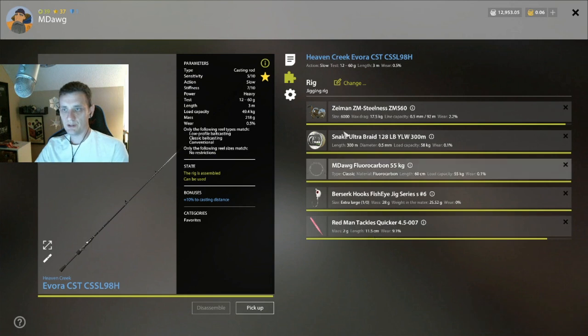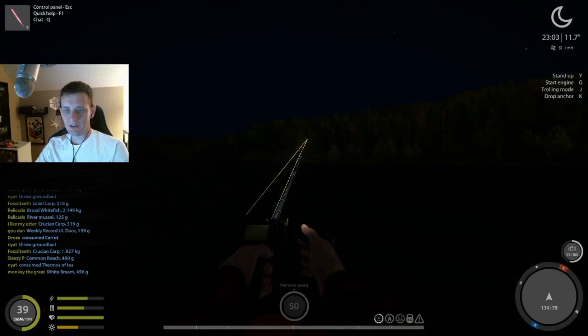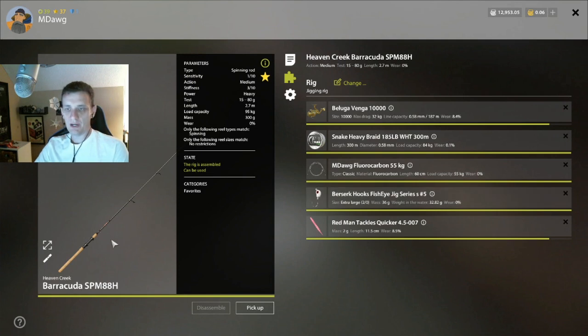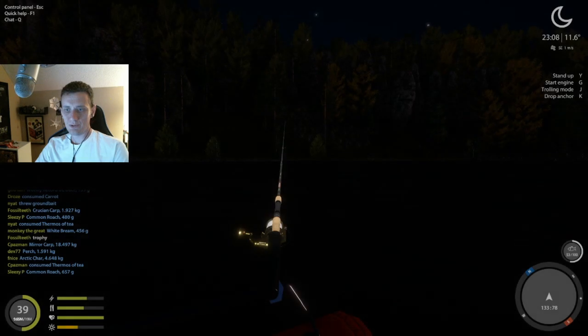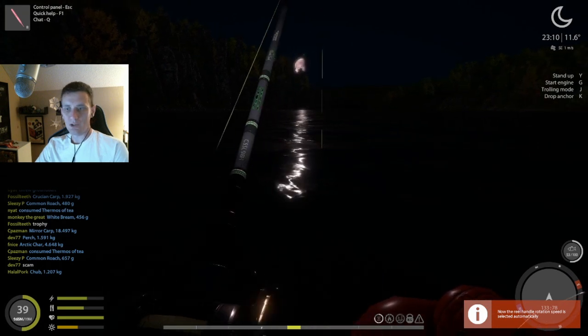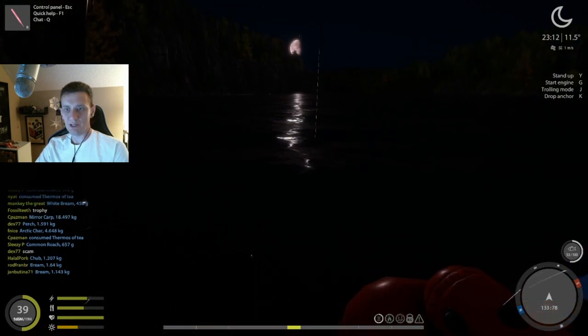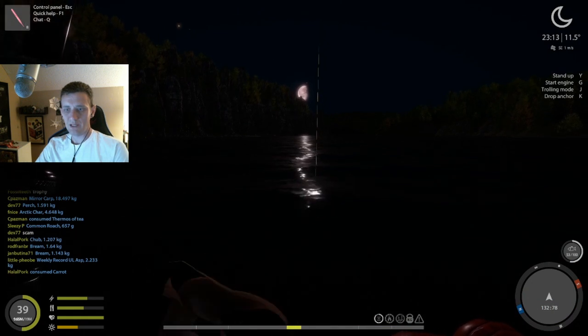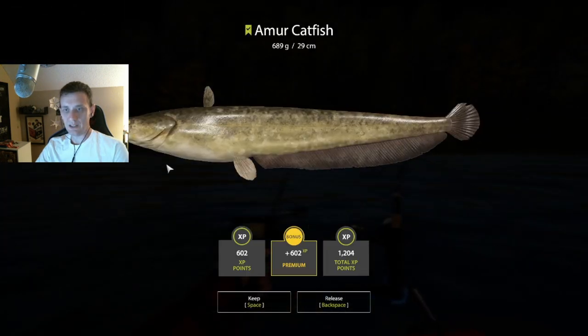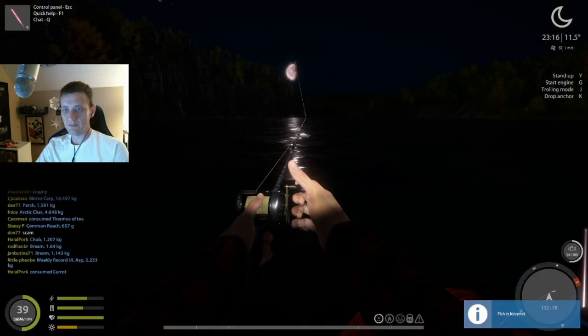Alright, so here's the Evora. We've got the Steelness with 58 kilo line and 55 kilo leader on there. And our main catfish rig is this one with the Vinga, on the Barracuda rod, and we run an 84 kilo line. Normally we would not have the leader on there if we were going for real cats, but with the smaller stuff here, we are using the leader just in case that fluorocarbon leader helps a little bit on bite rate. Now what I haven't done is tried going to something like a 20 kilo leader, which theoretically is all we need.